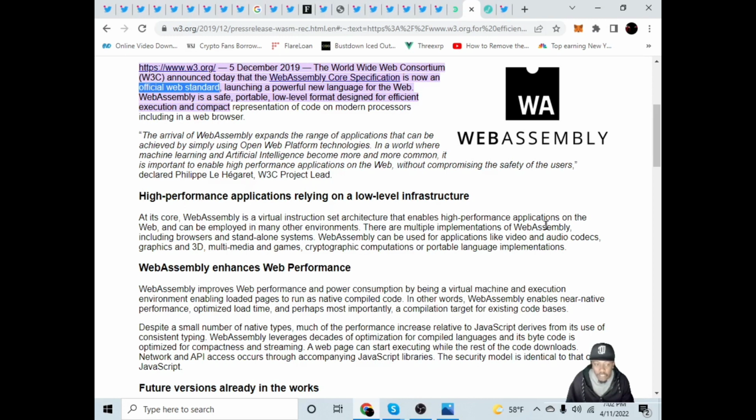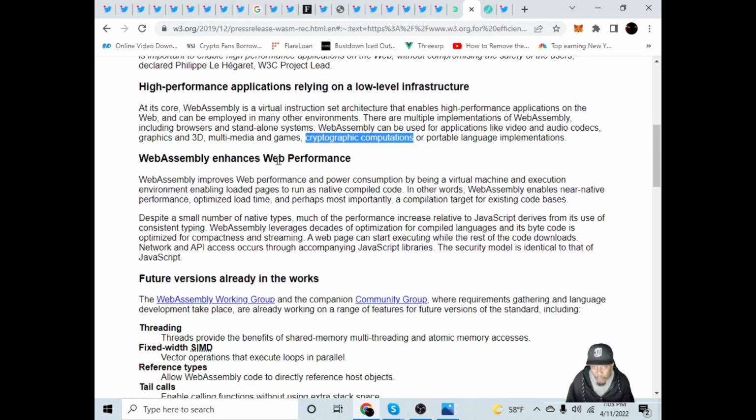There are multiple implementations of WebAssembly, including browsers and standalone systems. WebAssembly can be used for applications like video and audio codecs, graphics in 3D, multimedia and games, cryptographic computations, you see that? And portable language implementations. WebAssembly enhances web performance. Coreum will enhance web performance. That's what I just got out of that. WebAssembly improves web performance and power consumption by being a virtual machine and execution environment, enabling loaded pages to run as native compiled code. In other words, WebAssembly enables near-native performance, optimized load time, and perhaps most importantly, a compilation target for existing code bases.